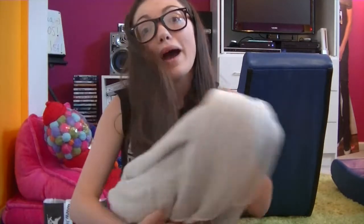First, I got this oversized comfy sweater. Oh my god, I cannot wait for fall. I can't wait for big sweaters, and I can't wait to wear this. I just think this was pretty expensive. This was like $80, but it's the only thing I bought at Urban that day, so I thought it was really worth it. I really love this sweater, and I'm really excited for the fall season so I can finally wear it.